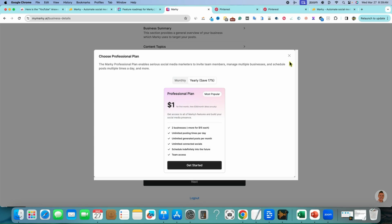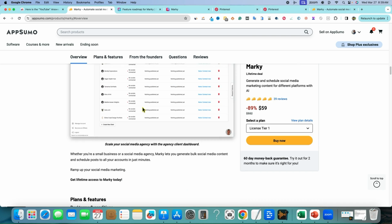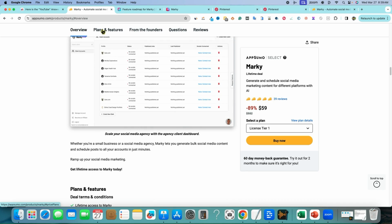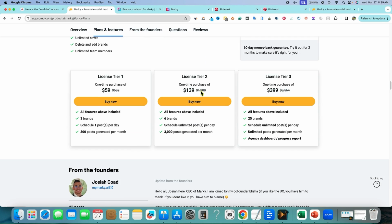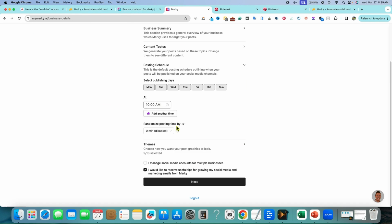And right now it's telling me I would need another plan. So I believe, back over here in AppSumo, under plans and features, you would need at least license tier 2 in order to post multiple times per day. So we're just going to leave it at that for now. And randomize posting time, no.